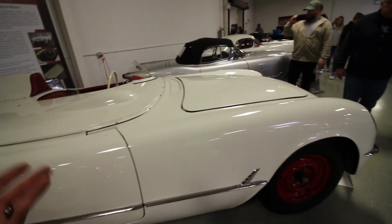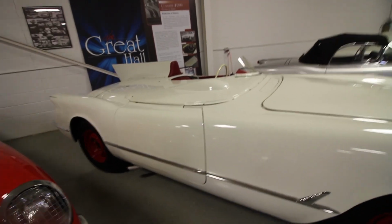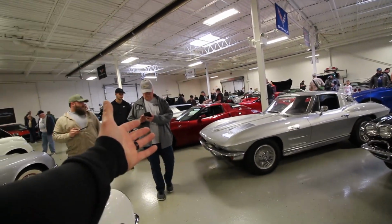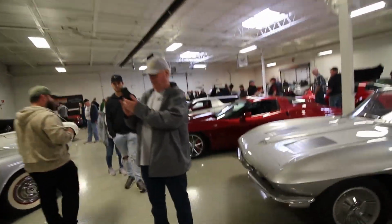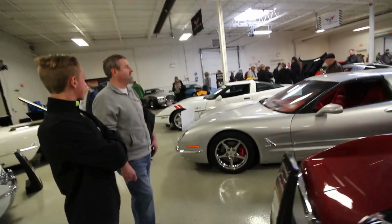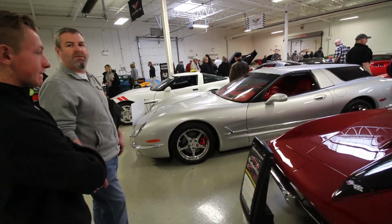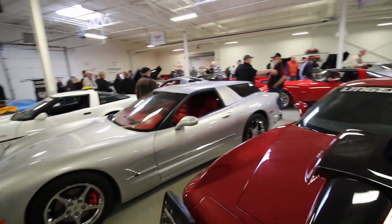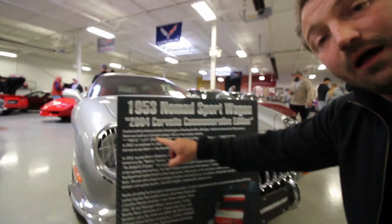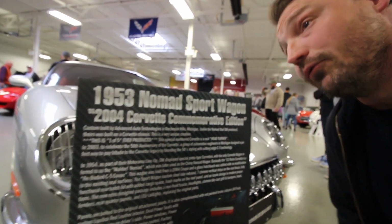I keep saying there's so much to see here, but so many one-of-a-kind cars. We've got a one-of-a-kind here. We've got a one of like 2 or 3 over here. I've never even seen one of these before. The body on this is like a Corvette wagon. It's cool, but it's so weird. I stand corrected, folks. One of 5. I apologize for getting it wrong.